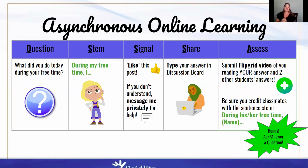If it's asynchronous, this is how I did it. Again, replicating what I do in the classroom as closely as I could. So the question and the stem are the same. My signal, this was actually done on Canvas, which is like an online classroom. And I did it in a discussion post. So they had to like the post to show that they understood the question. If they didn't understand, they were asked to message me privately so I could help them.